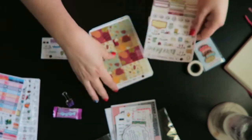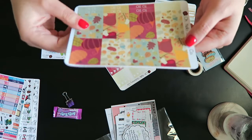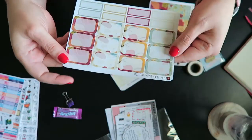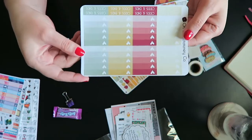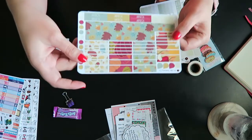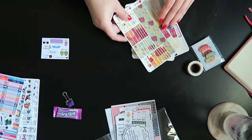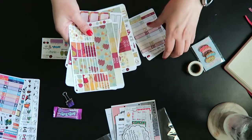Very cute. The full boxes with the pumpkins and the to-dos. And the half boxes, same thing. Heart checklists and the washi strips. All very cool stuff. So that's all that I have here today.